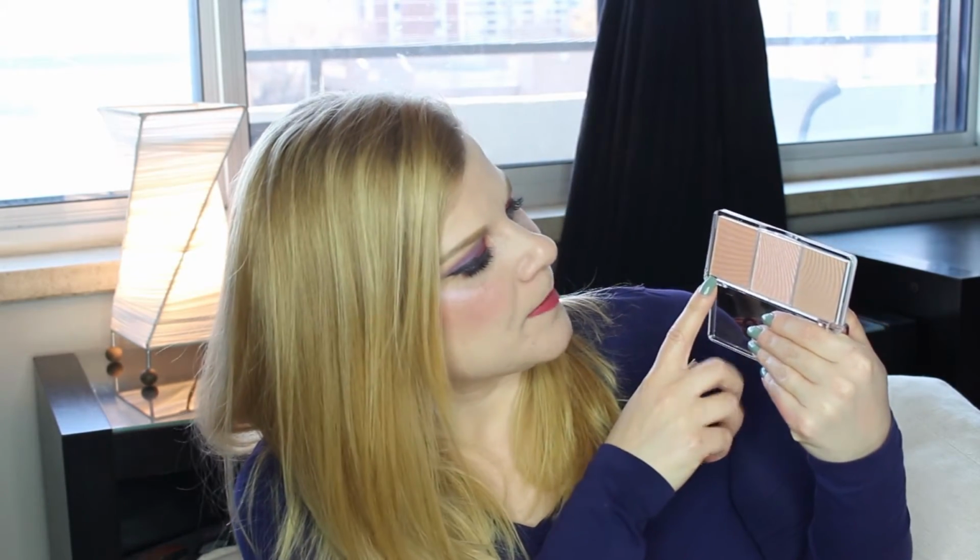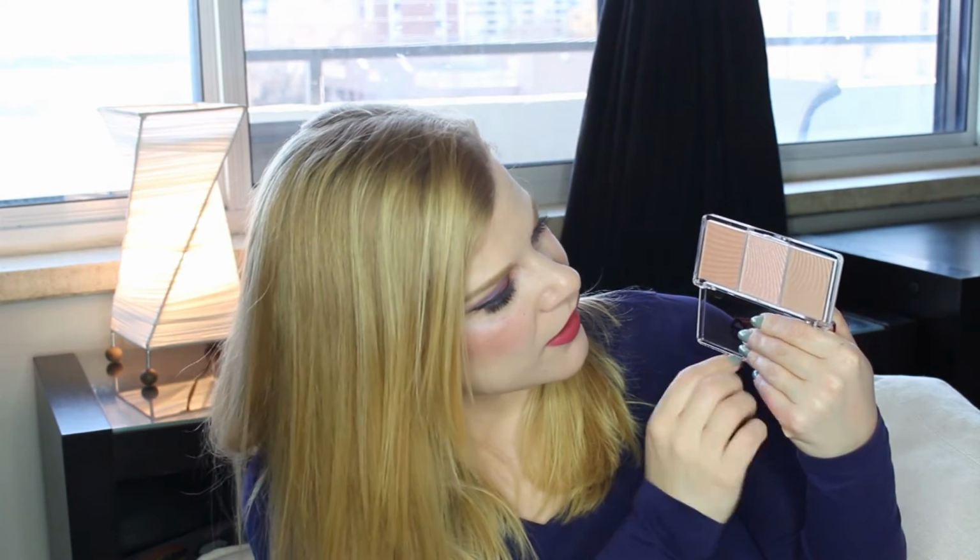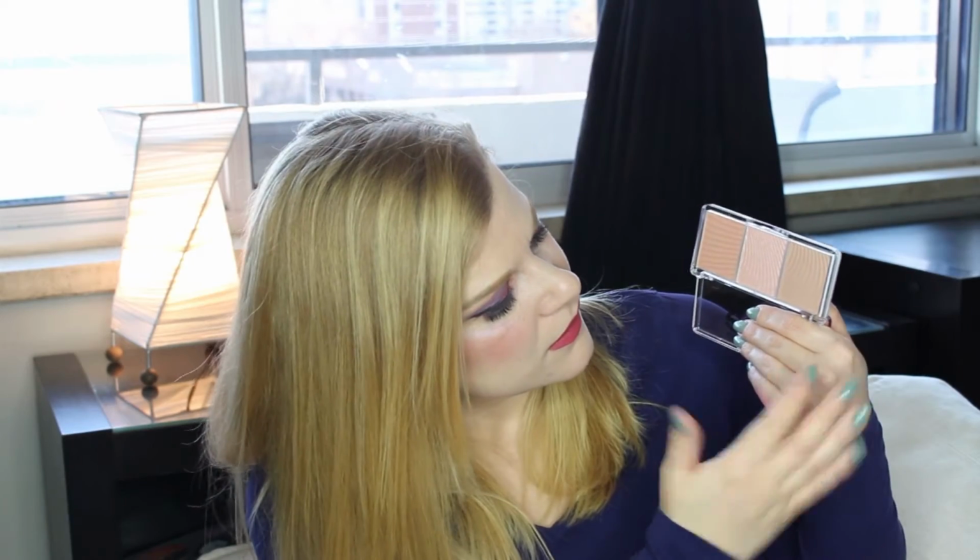We've got more of a, I want to say toffee again, like that other palette. This is more of a toffee warm shade. This is like a shell pink kind of color, and this one actually looks, actually, I'm getting more of a bronzer feel off of that. This would be like a really pale bronzer for some people.